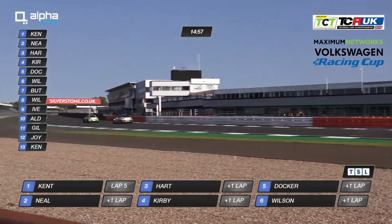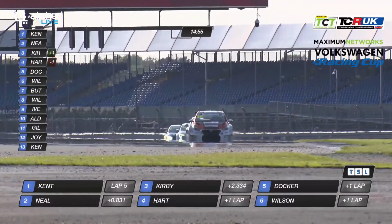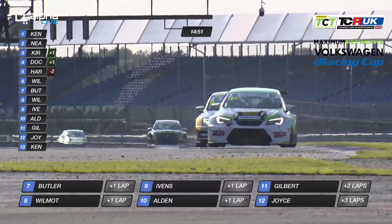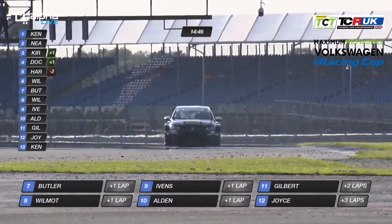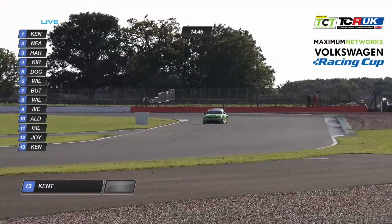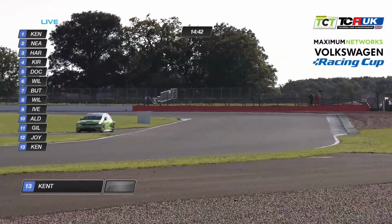The other half is just there, behind Max Hart, Dan Kirby. And he's now heading Paul Ivans at the moment, and he's ahead of Jeff Alden, who didn't get out in first on because he had an incident in qualifying. I remember I did see the car at the end of yesterday. He was looking a little bit worse for wear, but he managed to get him out today, which is good to see. That's not good to see, unfortunately.